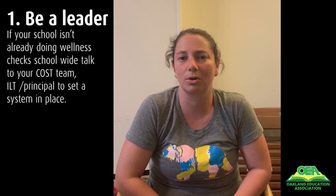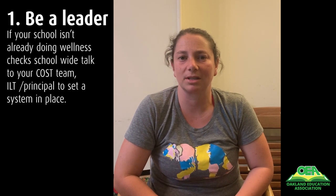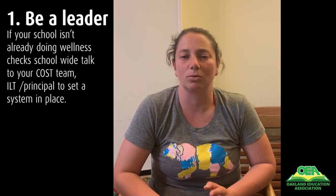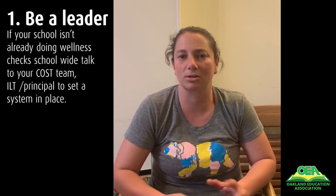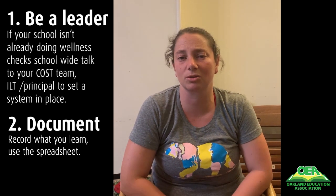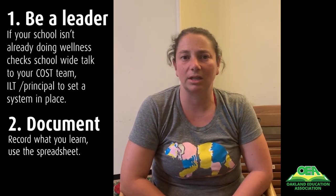Coordinate with other people at your school site, so you're not doing this in isolation. You can coordinate through your grade level teams or through PLC or through the CAS team, so that you have a centralized spreadsheet and we can know across a school what kind of issues and needs are coming up for each family.